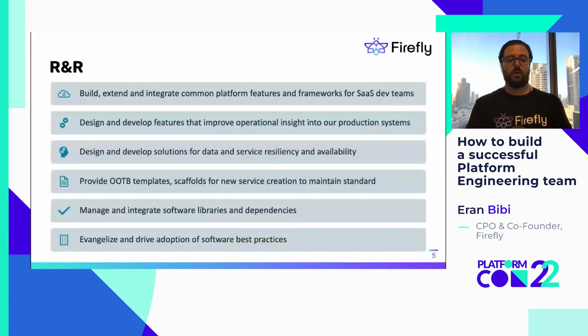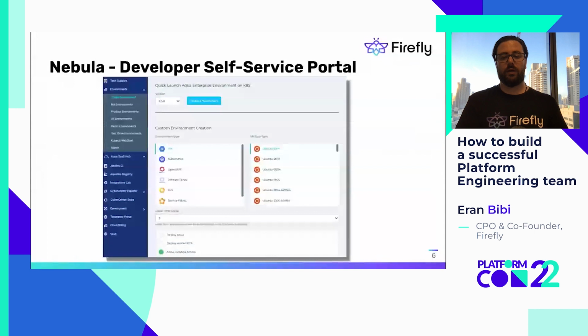One of the first assets that the platform engineering team was able to deliver was a self-service portal that we called the Nebula portal. The Nebula portal's purpose was to have a self-service experience for developers to create new environments. And because we were working on a multi-cloud landscape, this was something very challenging before the self-service portal. So Nebula was a place where anybody from engineering, whether a developer or a quality assurance engineer, was able to pick any kind of environment and get all the information in an automated way.